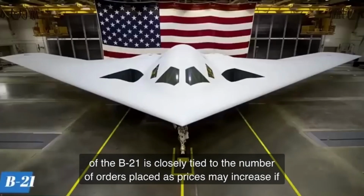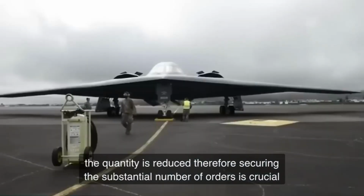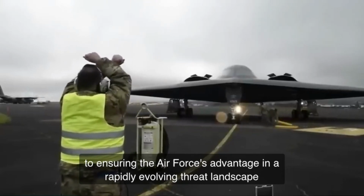The affordability of the B-21 is closely tied to the number of orders placed. If quantity is reduced, costs rise. Therefore, securing a substantial number of orders is crucial to ensuring the Air Force's advantage in a rapidly evolving threat landscape.